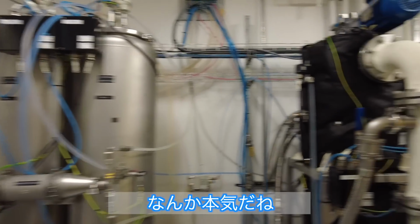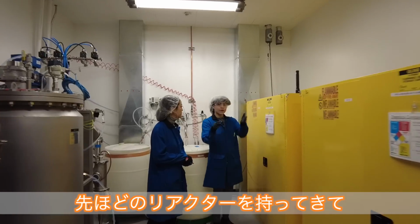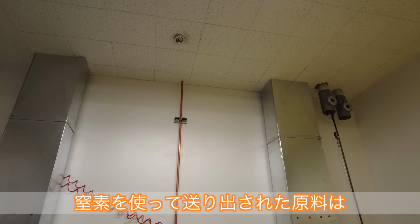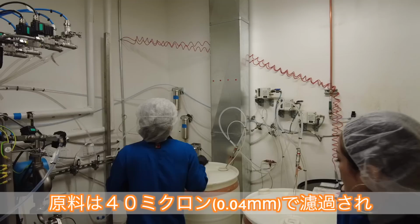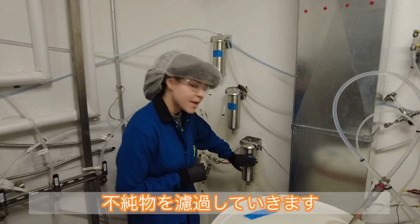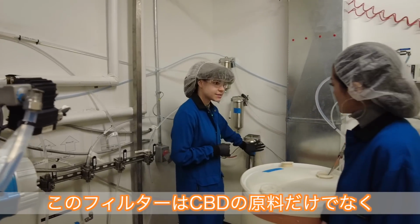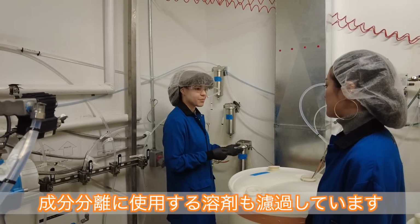This looks more serious. Yes, so these are our flammable cabinets for solid storage. We wheel that reactor into this room and then we pump it through using our sample pump. And we have air, nitrogen pushing the material across. And then we have a filter here. The material is filtered through 40 microns to remove impurities at this step. We have these 40 micron filters at every step of our process. We're filtering not just that sample, but also the solvents that we're using to do the separation.